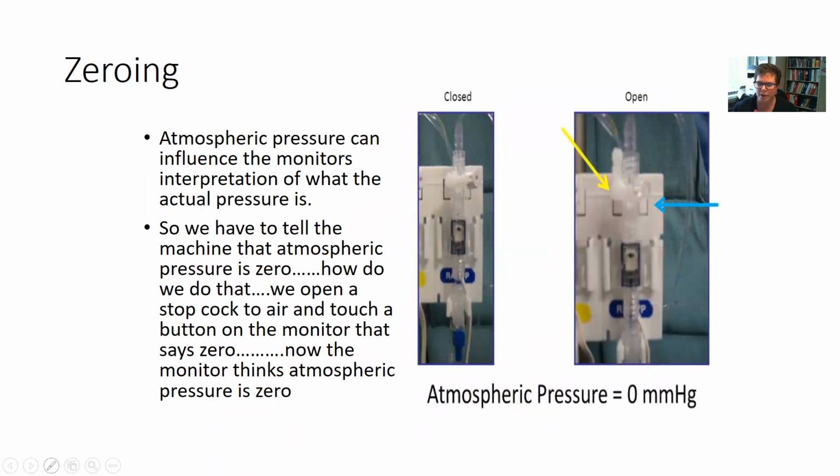Zeroing. Zeroing is an important component, but you really only have to do this at the beginning of your shift or if you see numbers that don't make sense. Usually when you see numbers that don't make sense, it means there is air in the system. So 0, you turn it off to the patient. And so this example where it's open is off to the patient, but where the blue arrow is, it's showing you it's open to atmospheric pressure. And then you touch a button up on your Spacelab monitor that says 0. So it's like telling your husband, ignore atmospheric pressure, it is 0. And so the only pressure that the monitor is going to look at now is internal pressure, or what's happening with the patient.